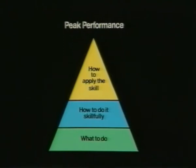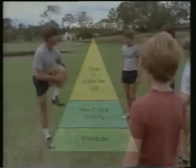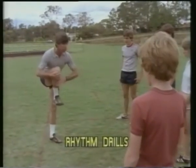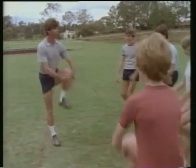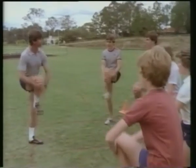The athlete should learn the movements that are required, then how to perform them skillfully, and finally, how to apply those skills in competition. These stages of acquiring competitive skills are called the cognitive phase, the associative phase, and the autonomous phase. To begin with, in the cognitive stage, the athlete needs to become familiar with the game and the range of movements involved.